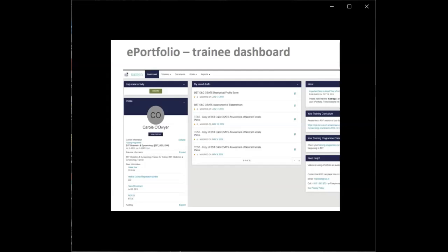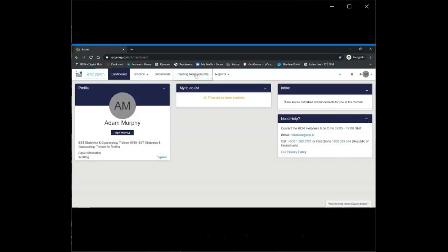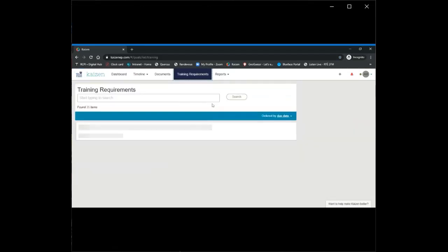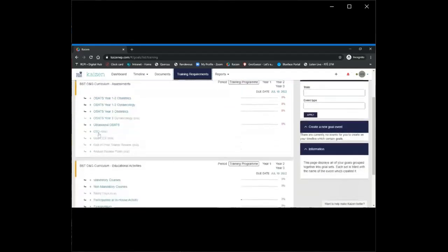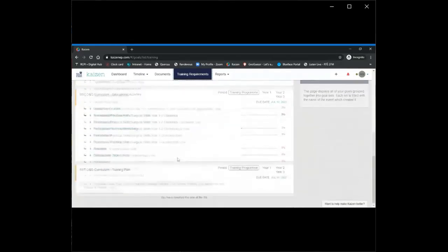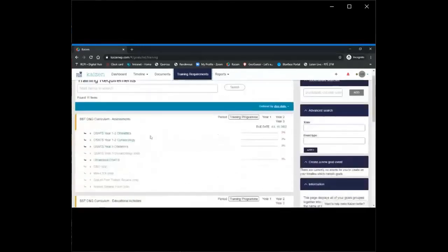The next is your training curriculum. This is where your current training curriculum is, and you can click that just to see what your minimum requirements are for the year. If you click here on the training requirements section, it'll bring you straight into your progression view. You can scroll down here and see your first 2 years and your third year of BST as well. So it's clearly marked out.